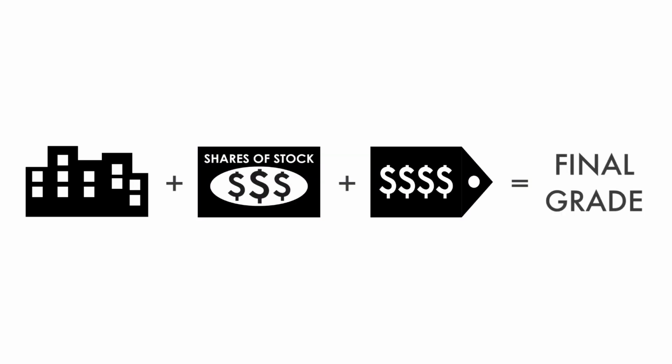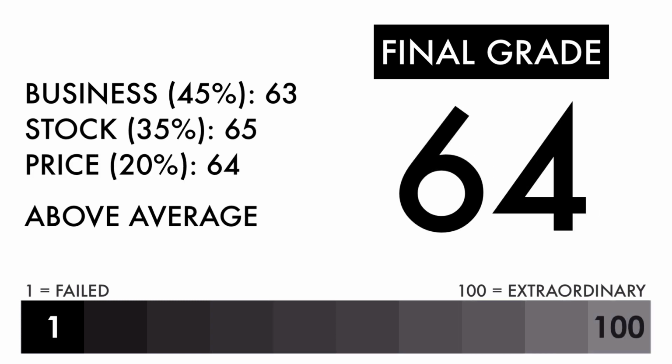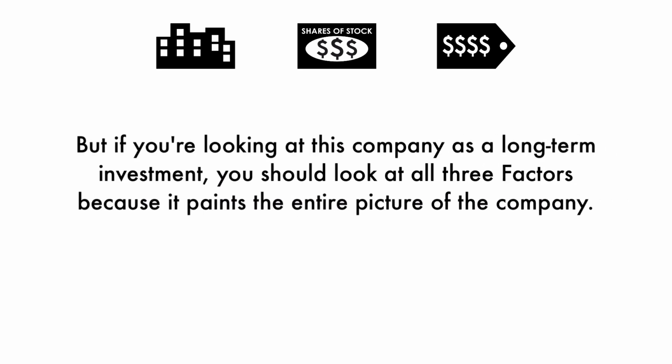Now that we have everything calculated, let's figure out the company's final grade. Based on this final grade, I would consider this company an above-average investment. If you're a long-term investor, you'll likely get higher than average returns if you invest right now. Some of you will put different importance on different aspects of my analysis. You may solely just be looking at the price per share. Others may look at the business. But if you're looking at this company as a long-term investment, you should look at all 3 factors because it paints the entire picture of the company.